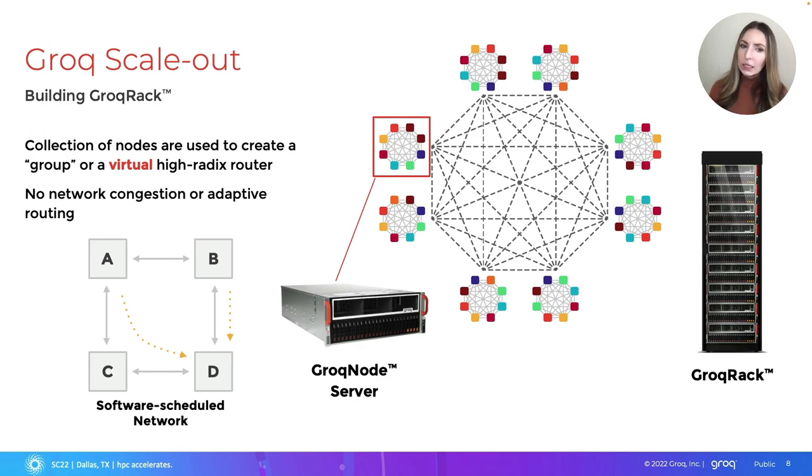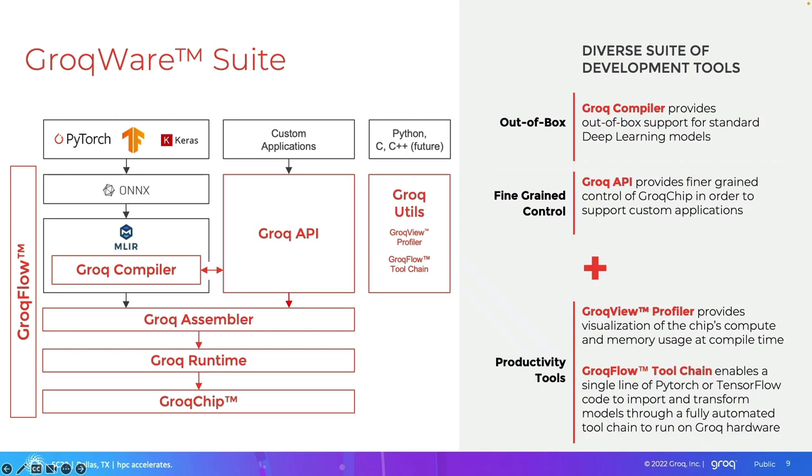So how do you easily take advantage of these features? Well, introducing our Groqware suite. We offer a variety of developer tools to meet you where you're at. Groq Compiler provides that push-button experience by leveraging ONNX, the Open Neural Network Exchange, to broaden the different frameworks we support. To make it even easier to get your model supported on Groq hardware, we rolled out Groq Flow to convert your model with only one line of code.